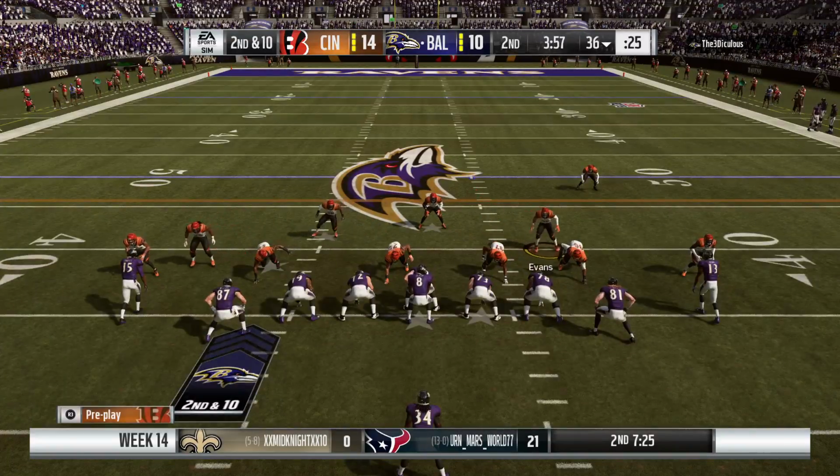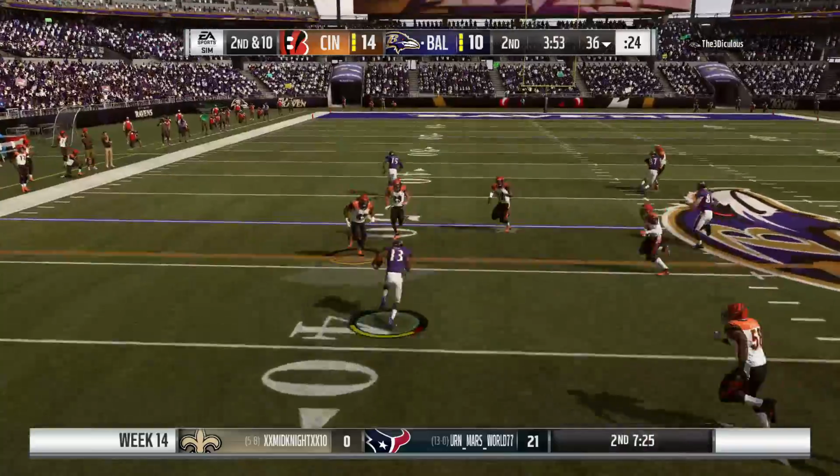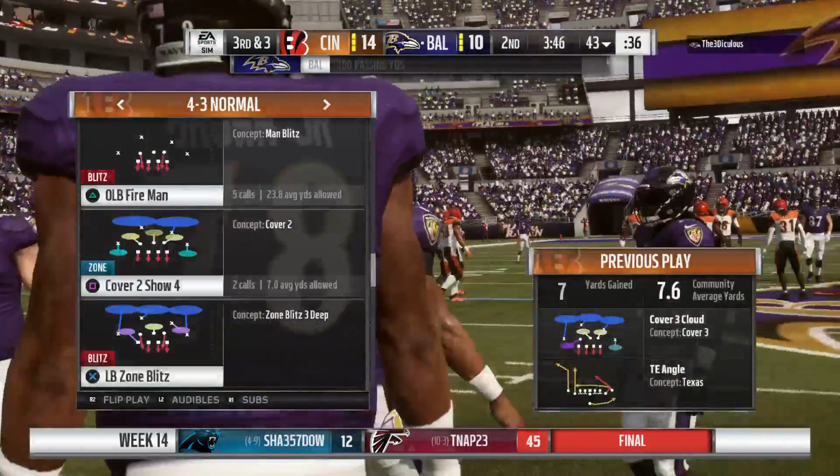Yeah, I think you're right. They seem to have gone off tendency quite a bit, but only the 2nd quarter, a lot of time to change things. This will be caught by Brown, and he'll get up to the 43-yard line. The reception good for 7.